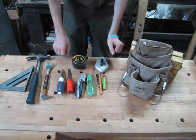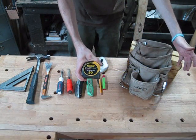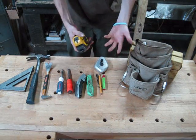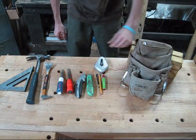First thing I'll talk about is what I carry with me all the time. We'll start with the obvious one, the first one. First thing I carry is a good tape measure. This is a 30 foot, 25 works good too. Just anything longer than 16 is a good tape measure. All right, and I fit that right there in the front pouch.